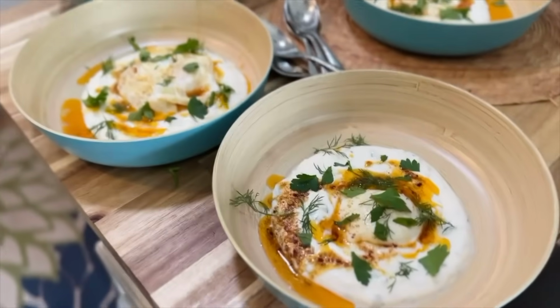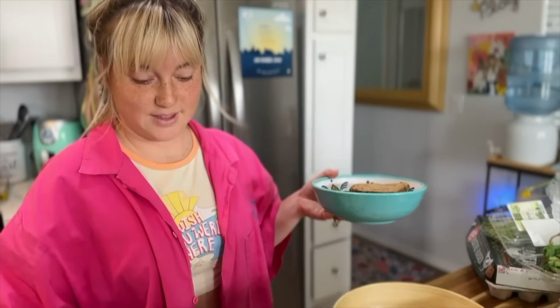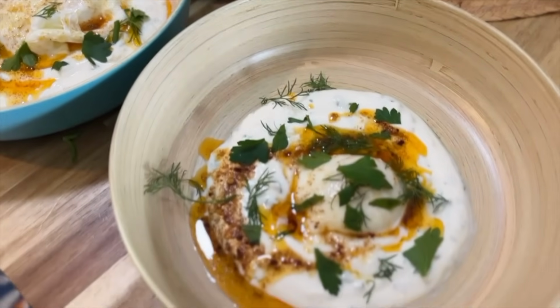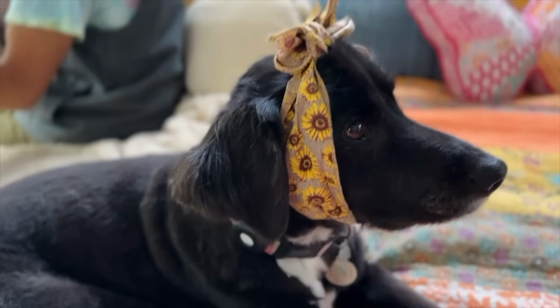What is this, Ellie? It's called what? This is Turkish eggs with bread. What is Turkish eggs? It's yogurt and eggs. Yogurt and poached eggs. Butter and chili. It's really good. We're about to eat it. Does it look good? How'd you learn how to do all this? Amazing.